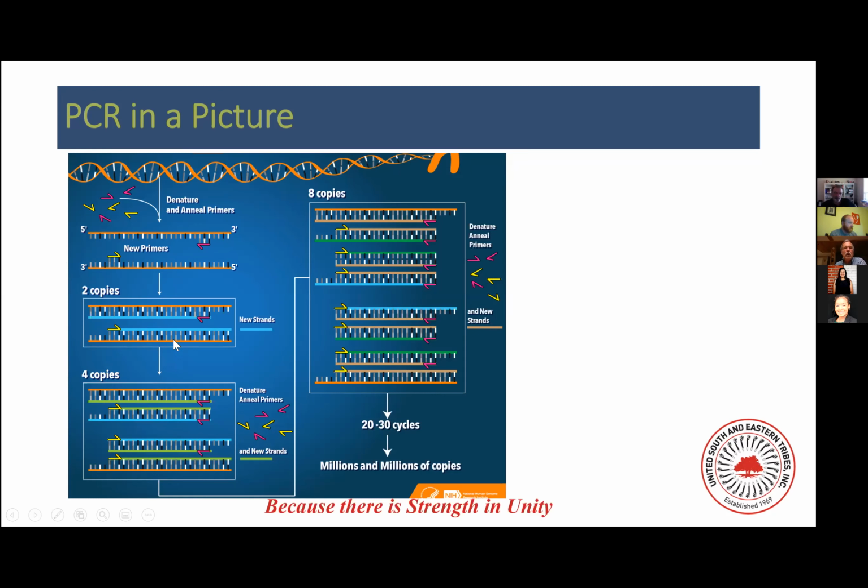So you go from 2 copies to 4 copies to 8 copies to 16 to 32. And after you do 20 or 30 cycles of this, you have millions of copies. And then that's when the machine can actually detect that it's there.